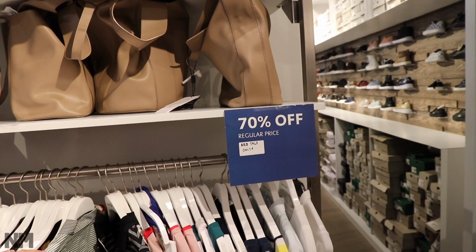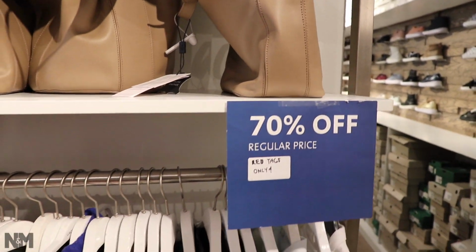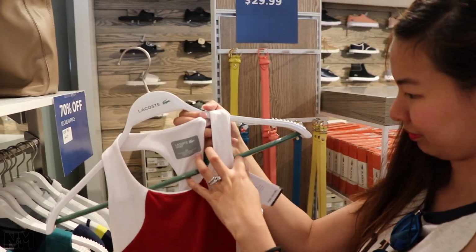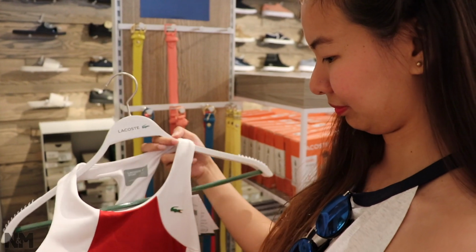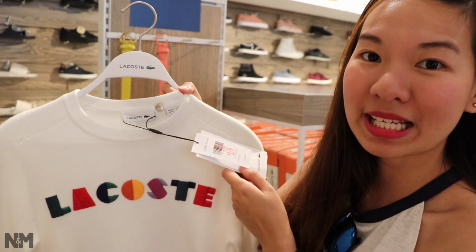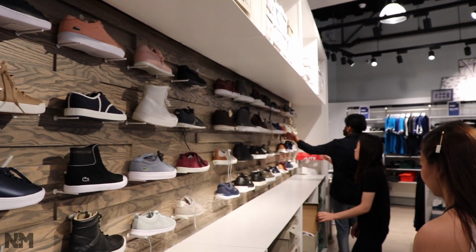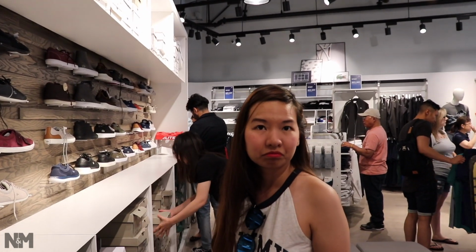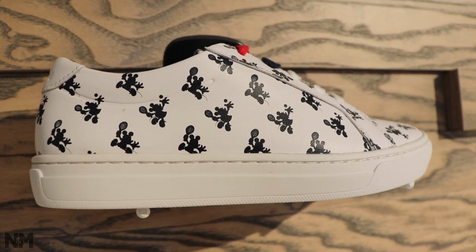I guess this is the clearance section because it says 70% off. Let's take a look at some prices here. Get this Lacoste dress for just $165. Less 70 off. This one is $225, less 70 off. The shoes don't look like they are on sale. It's excluded from the 70% off. Mickey shoes. Oh look, Mickey again.